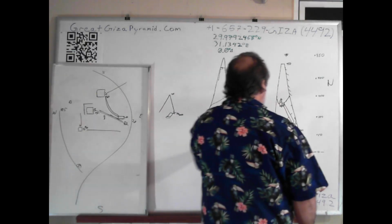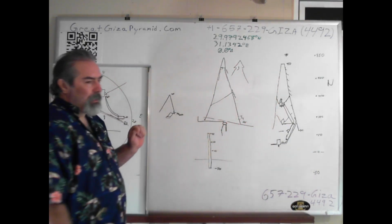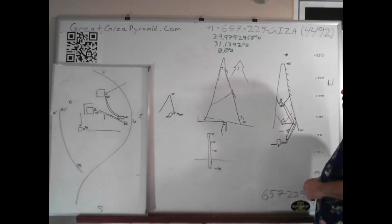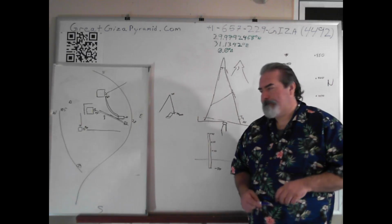Today I'd like to talk about the structure. More to the point, I'd like to talk about all of the structures on the Giza Plateau. The only thing that we're going to add that you don't see here, that you don't see there, is water.